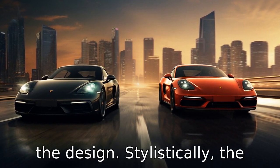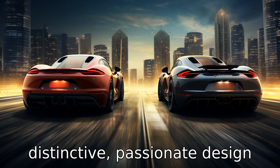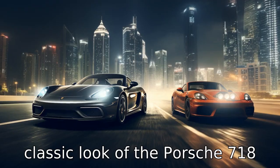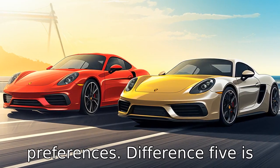Difference 4 refers to the design. Stylistically, the Alfa Romeo 4C has a more distinctive, passionate design compared to the more refined and classic look of the Porsche 718 Boxster. This purely comes down to personal aesthetic preferences.